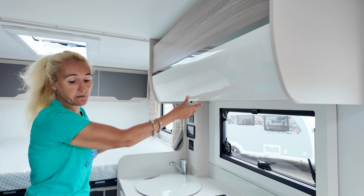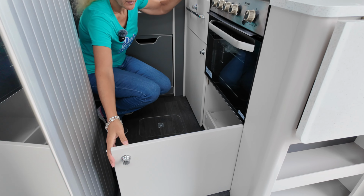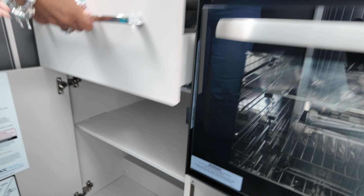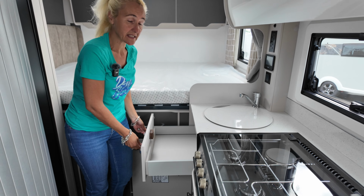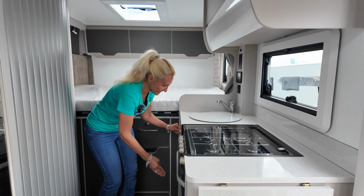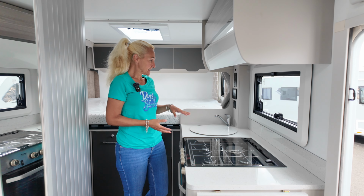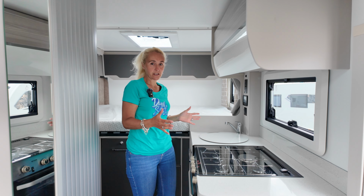And now I'm just going to move downwards. So moving down, we have a storage cupboard here under the oven, a storage cupboard there as well. And then I'll pull this drawer out and we can see what would be a cutlery drawer as well under the sink. I'll close those up again. So that is the kitchen space, and you are getting, for a 7-metre motorhome, the cooking facilities, the sink, the microwave's an optional extra, so yeah, a nice kitchen space.